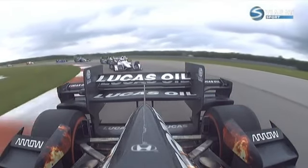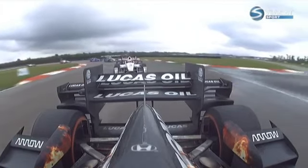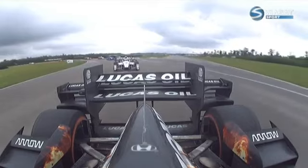Kelly? Robert Gouet, call strategy here for James Hinchcliffe, and I'm sure this full course caution is a welcome relief, but how hard can he push it here with about 13 minutes to go? We have a little bit of fuel left. We're obviously gambled on the yellows coming out, and we should be okay to just keep pushing hard and see what happens. We've committed to our strategy now, and that's what we're going to do.